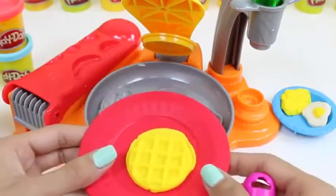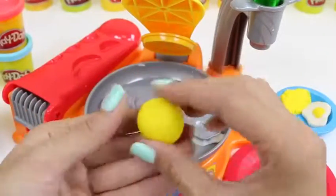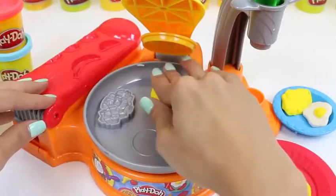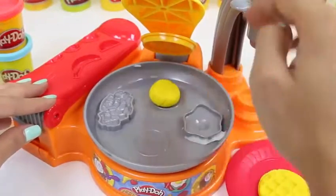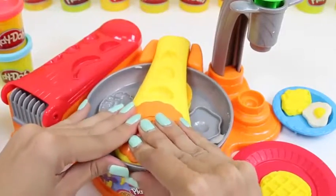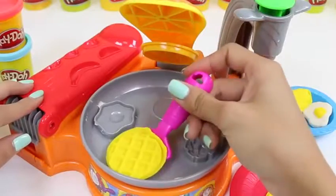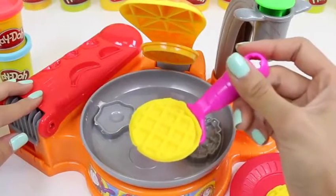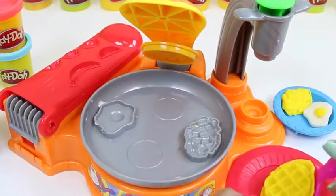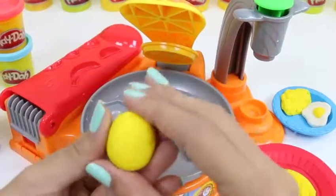Let's do more waffles. Down. Yummy! I think it needs one more.